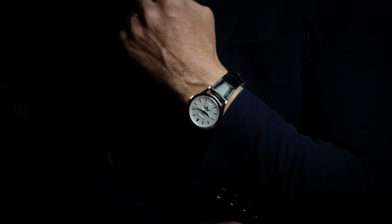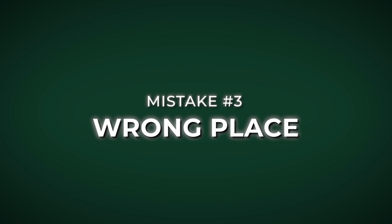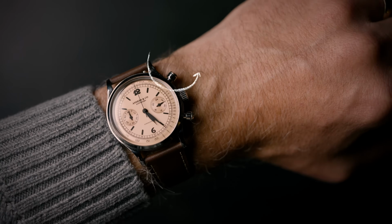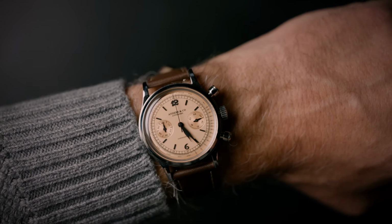Now that we know not to wear your watch too loose or too tight, there's still another mistake: placement. Most people either wear it too far down their hand or right on top of their wrist bone, and both are wrong. The correct position is about 1 finger width above your wrist bone. That's the ulna, the bony bump on the pinky side of your wrist. Not halfway down your hand, not sitting on the bone itself, right above it.